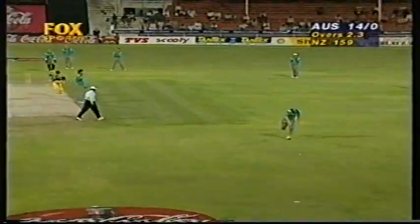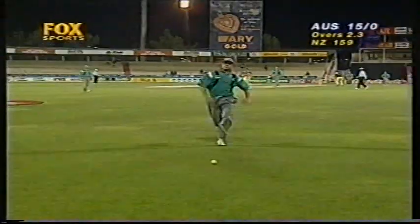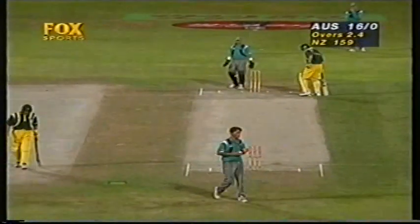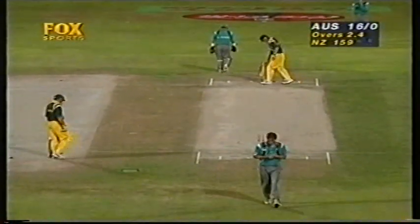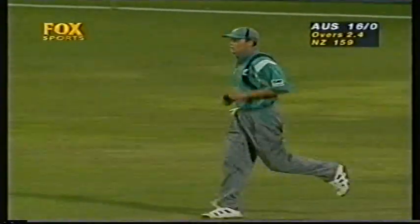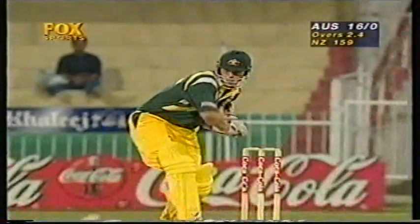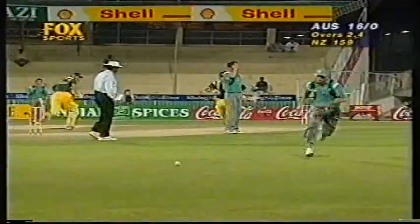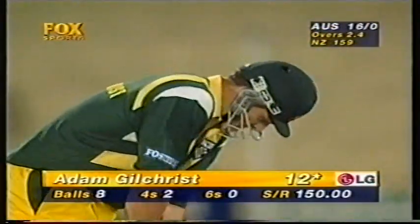Straight down the ground again. Good shot. That one probably won't go for four, or will it? It's running away down towards the fence. No, it'll not quite make it. Wiseman, the fieldsman. Just the kind of dasher you need at the beginning of the innings. Adam Gilchrist making sure that the team gets off to a good start, disturbs the bowler's length, makes the captain think about his field placing.